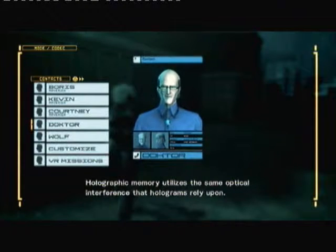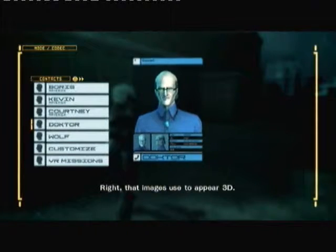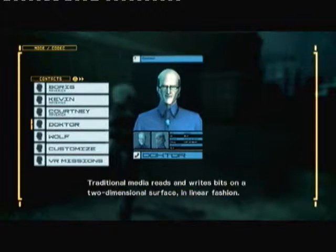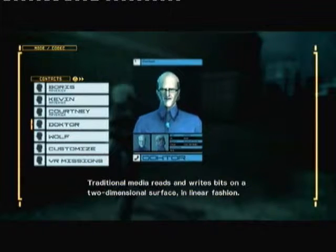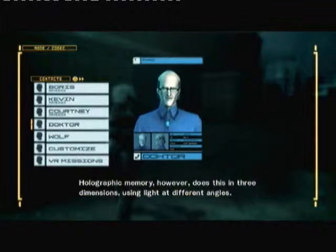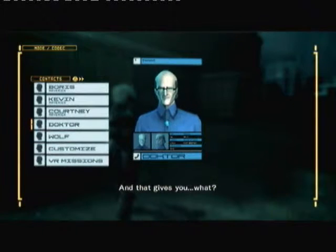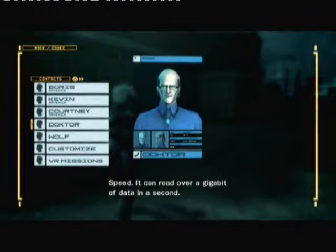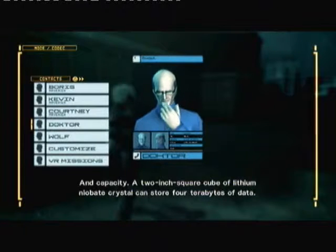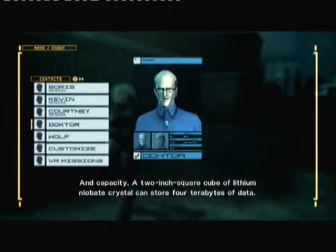Holographic memory utilizes the same optical interference that holograms rely upon. Right. That images used to appear 3D. Traditional media reads and writes bits on a two-dimensional surface in linear fashion. Holographic memory, however, does this in 3 dimensions, using light at different angles. And that gives you what? Speed. It can read over a gigabit of data in a second. And capacity. A 2-inch square cube of lithium niobate crystal can store 4 terabytes of data.